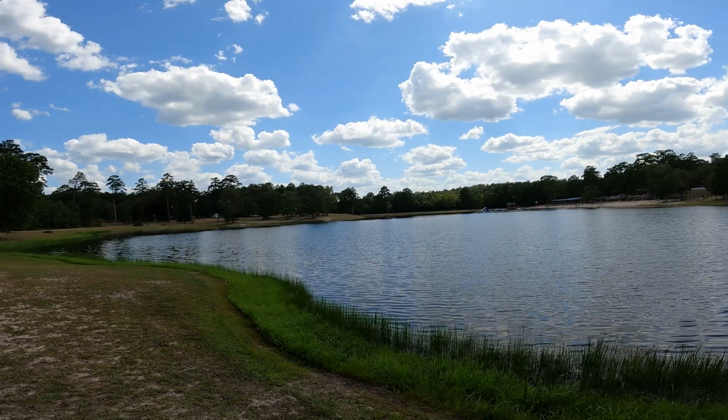Today we're going to be doing a fishing speed run. I'm fishing at Lake Tahoe in Southeast Texas. Let's take a look at the lake.